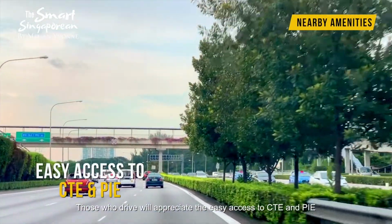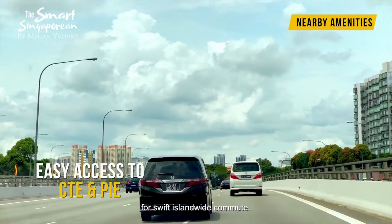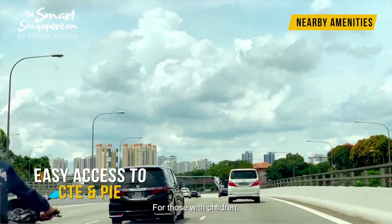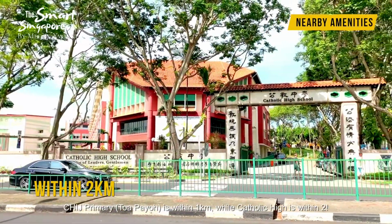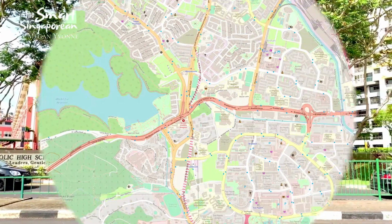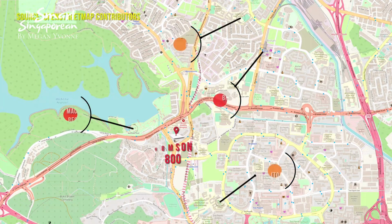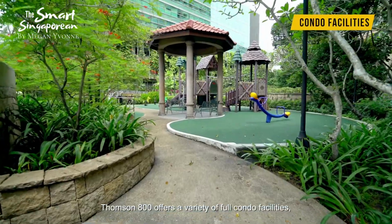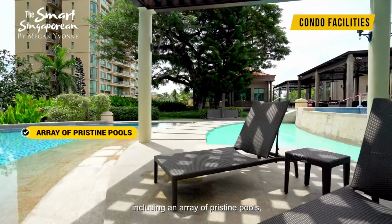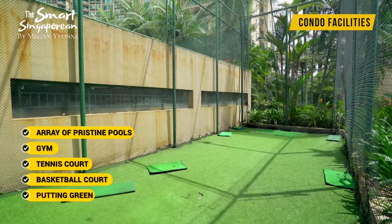Those who drive will appreciate the easy access to CTE and PIE for swift island-wide commute. For those with children, CHIJ Primary Toa Payoh is within 1 km, while Catholic High is within 2. Thomson 800 offers a variety of full condo facilities, including an array of pristine pools, gym, tennis court, basketball court, and even a putting green.